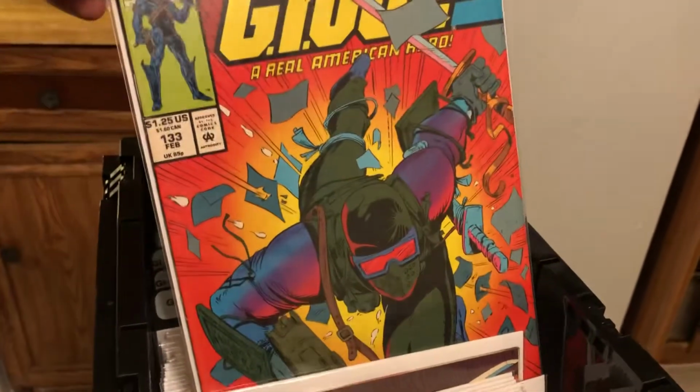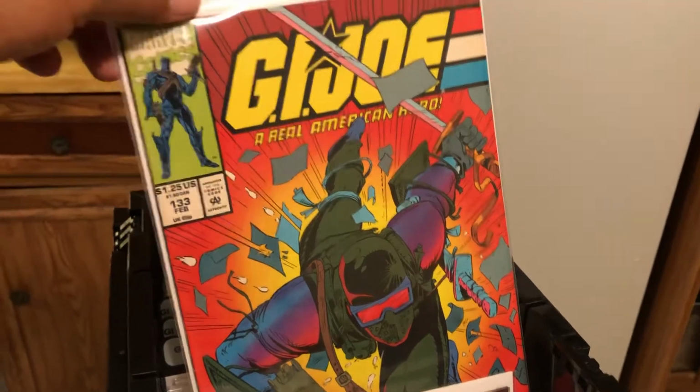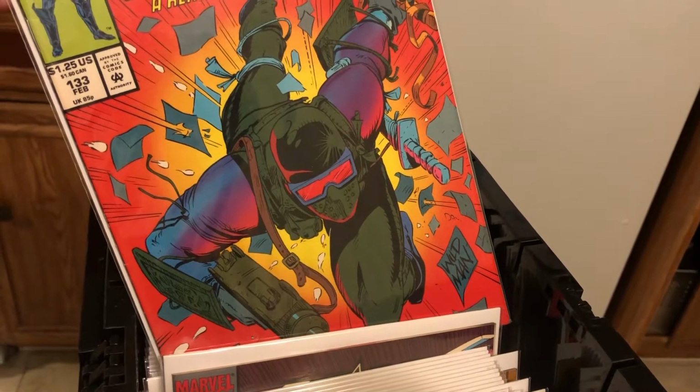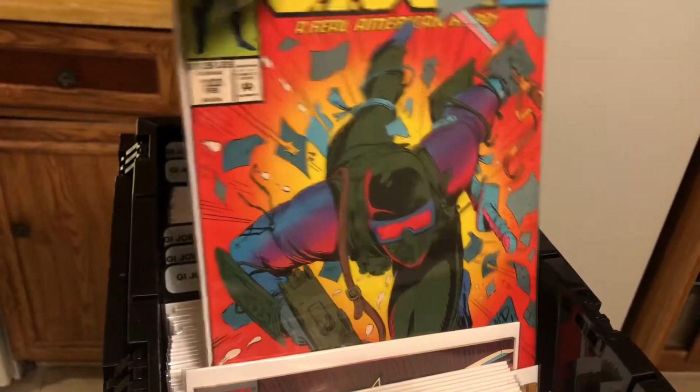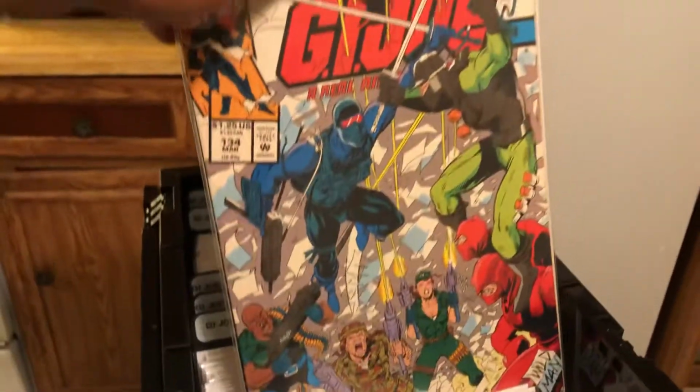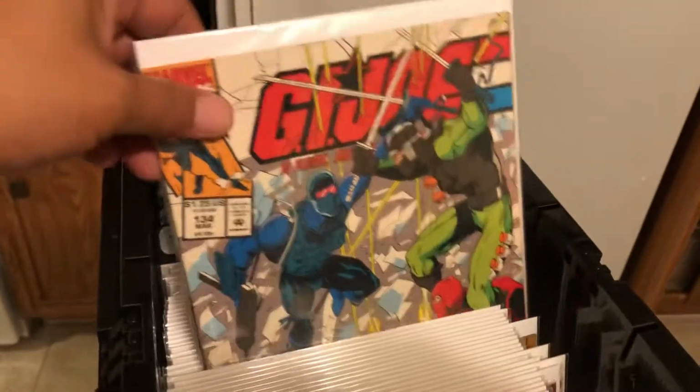Really colorful, cool cover with Snake Eyes. Love the dynamic shot on that one. I think it was Andrew Wildman. Yep. That did that cover. I always liked the covers that Wildman had done. Pretty cool. That's that new Firefly costume I didn't like.